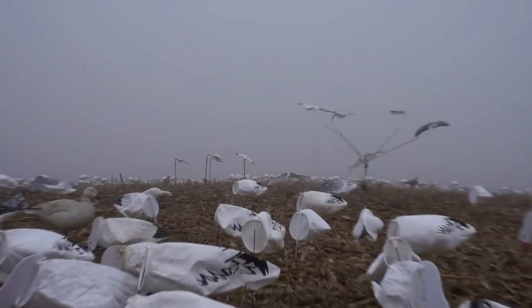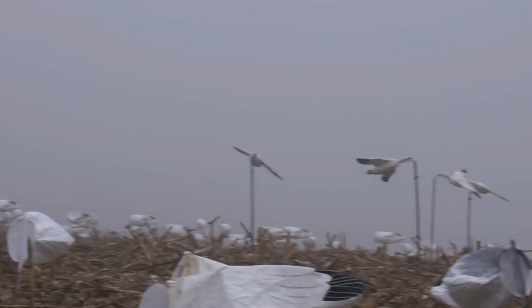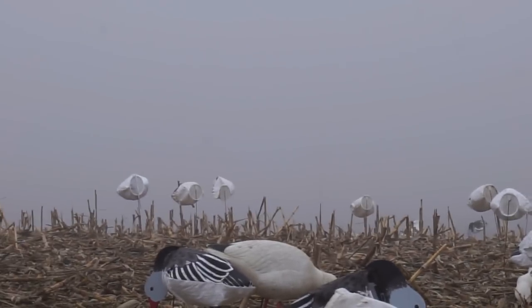So, buddy's running some feather flyers and a 4D decoy rotary, and the hole comes all the way over here, boom, and stops right there. So it's a pretty darn big kill hole. Can't even see him in the clouds. Look at that. It's insane. It's hard to look up there.